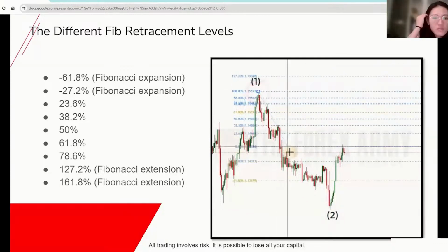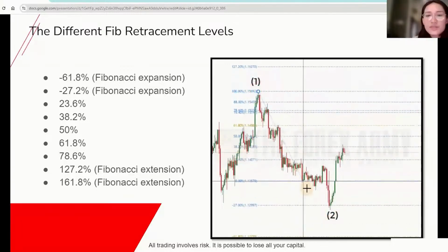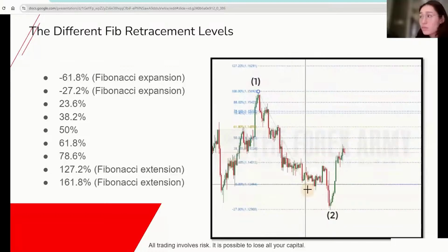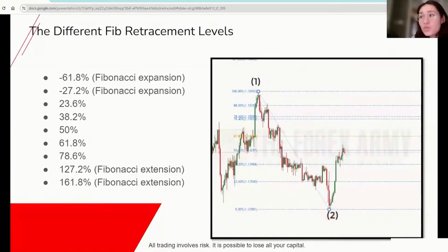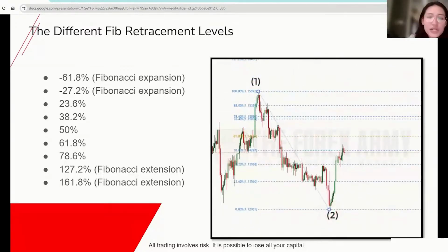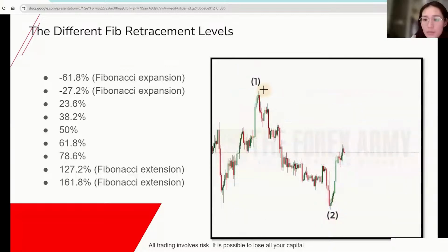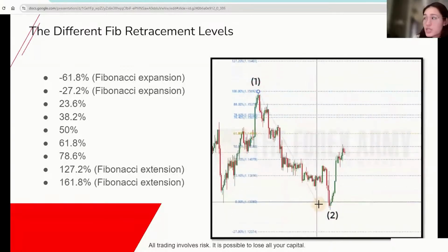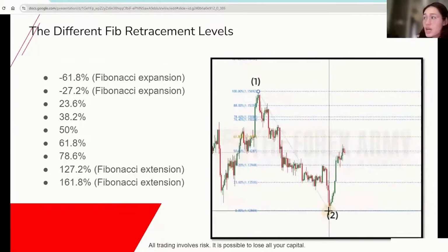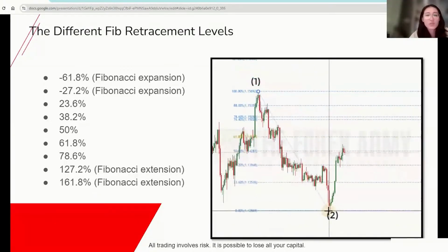Where was I? Yes, so these are the different levels that we use, and they each have a different technique for the range. So for the negative levels, so minus 61.8 as well as the minus 27.2, we look at using Fibonacci expansions. So an expansion, I'll show you guys how we can use it in a bit. Next, we have the mid-range Fibonacci retracement levels, and those are from the 23.6 to 78.6. And then lastly, we have the levels that are greater than 100%, which would be our extension levels, and those are the 127 and the 161.8.